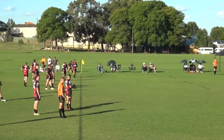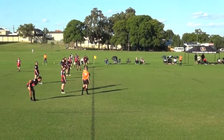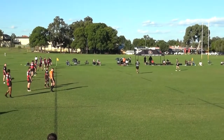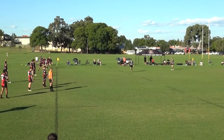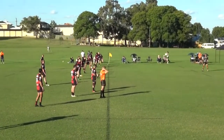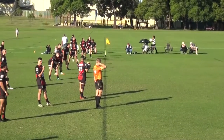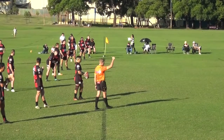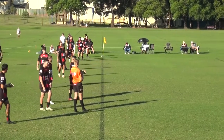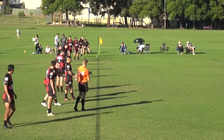Both sides full of some absolute quality. Perth Bayswater, as I mentioned, their skipper, Joseph Annan, the scrum half, Josh Stops, and then number 10, Andrew Ramsden. Watch out for them. For Kalamunda, Jack Weir and Brandon Forrest pair up in the halves. An exciting pair, and it's Kalamunda that will kick off today. Perfect conditions for rugby.